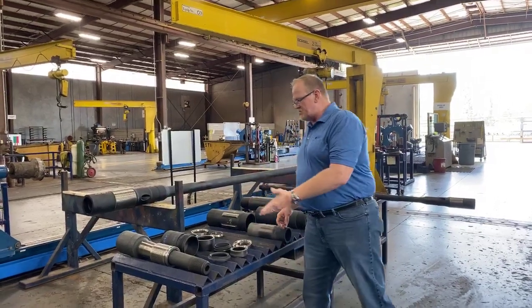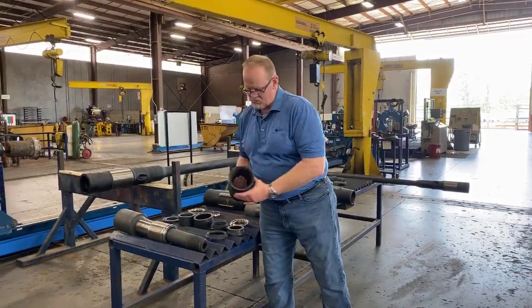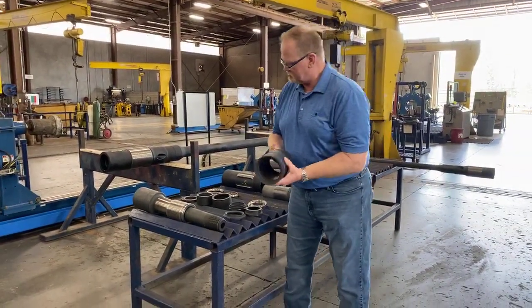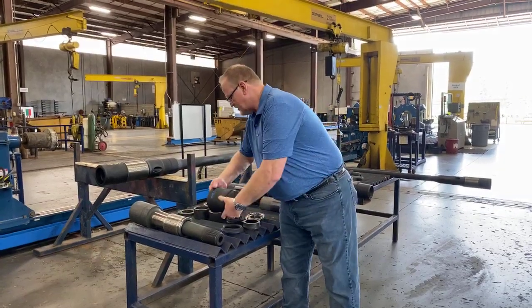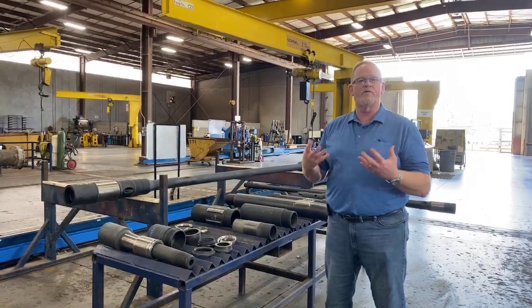So what happens is, you have your lower bearing assembly. Your lower housing consists of different types of material. This is a tungsten carbide insert. Same with your lower male. There's a certain amount of clearance in there, so fluid goes through to cool the bearing.